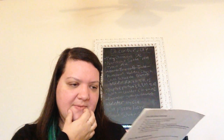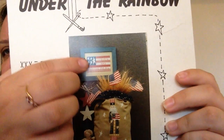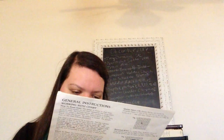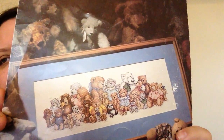This is called Under the Rainbow, Uncle Sam and Liberty, and it's designed by Jane L. Monroe. And so you've got Uncle Sam over here and this flag. I like that. I don't know if I'm going to stitch this because there's a lot of back stitching, and this is one of those charts where it's starting to come apart at the seam. But it's called Teddy Bear Reunion, and look at all those teddy bears. I think that's great.